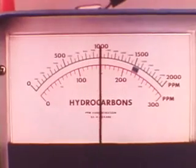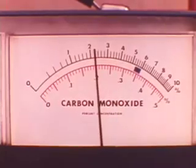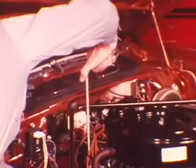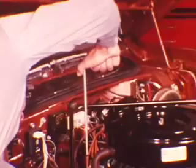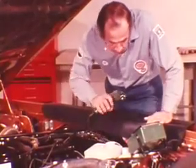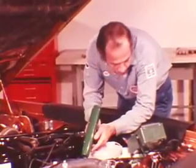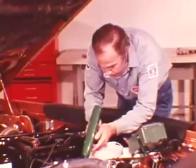As we mentioned earlier, the timing must be set to specifications for proper combustion so the emission levels will not be affected. Here's what happens when the timing is advanced beyond specification limits and when it is retarded. After adjustment, retighten the distributor clamp and recheck the timing to make sure it is not changed. If the idle speed has changed with the timing adjustment, reset the idle speed screw.